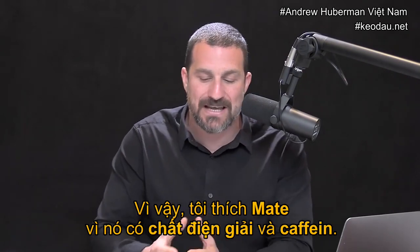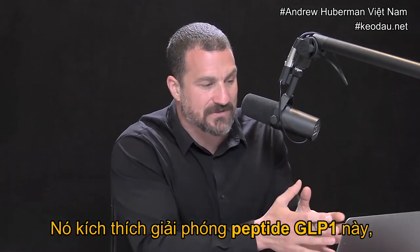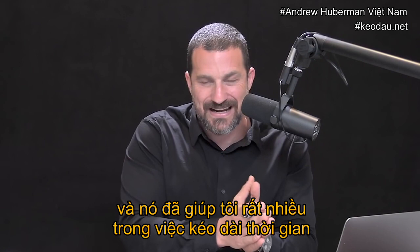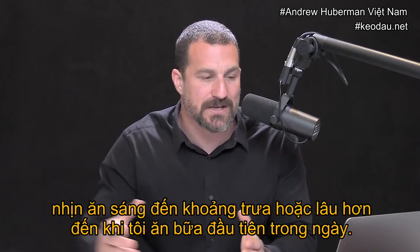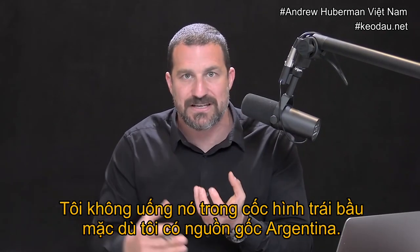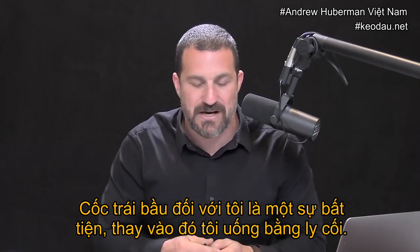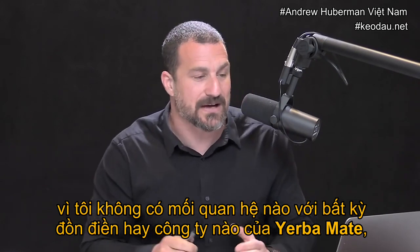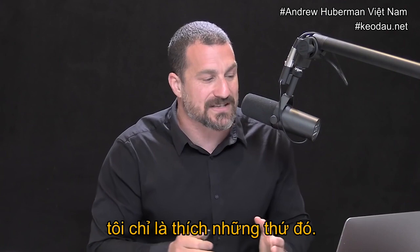So I like mate because it has electrolytes, it has caffeine, it stimulates the release of this glucagon-like peptide, GLP-1, and it's been a big help to me in extending that early morning fasting window out to about noon or so when I eat my first meal. It also just tastes really good. I don't drink it out of the gourd, even though I have Argentine lineage. The gourd to me is just kind of an inconvenience. I drink it out of a mug. There's no promotional here. I have no relationship to any yerba mate plantations or companies. I just happen to really like the stuff.